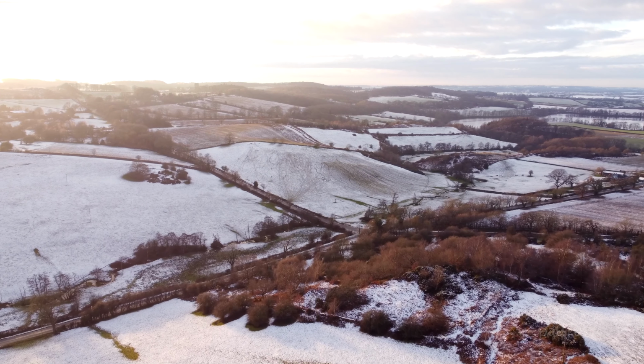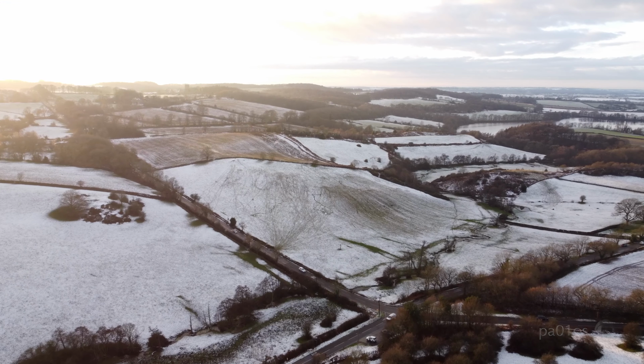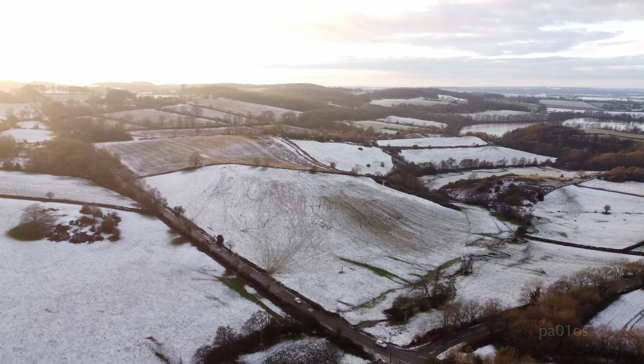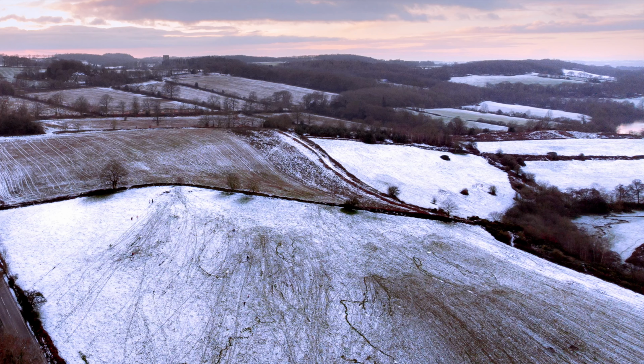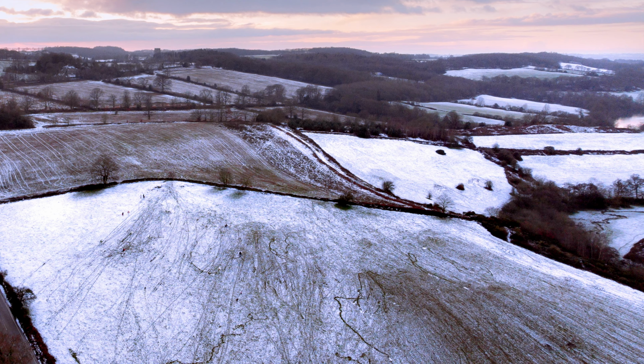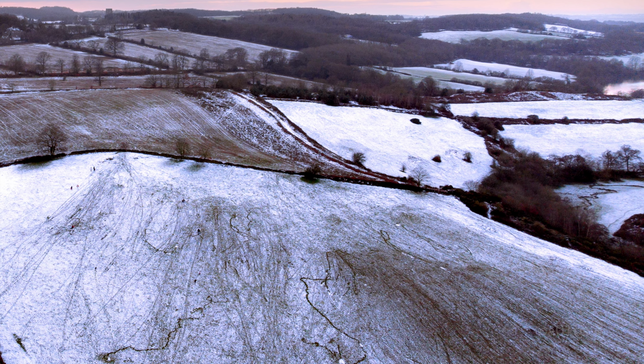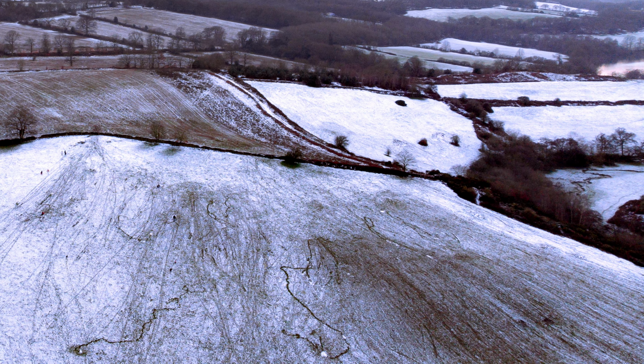The hill in the distance there is a very popular site for sledging, as you can see by the marks going down it. I'm not entirely sure that this works as a landscape shot, but still it's something we don't see every day, so I guess it was worth taking the image.